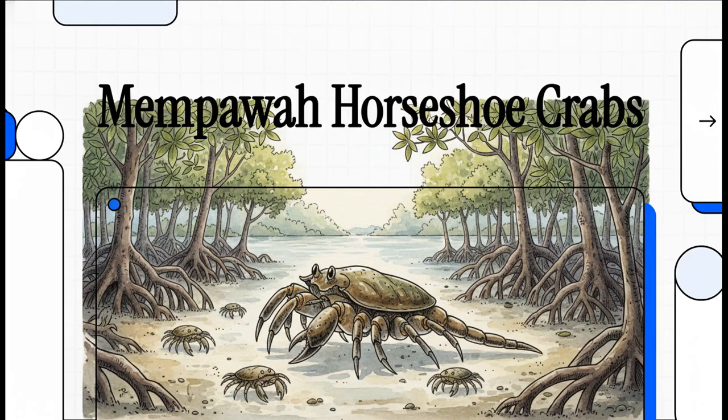All right, everyone. Today we're going to walk through some really important new findings about the horseshoe crab populations over in West Kalimantan's Mempawah Mangrove Park. This is some crucial data that's going to help us with our conservation work, so let's just dive right in.